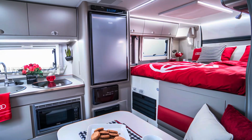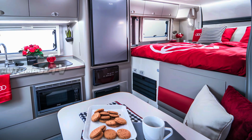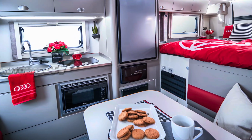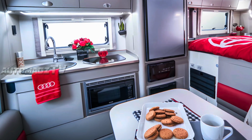The kitchen is equipped with state-of-the-art appliances, including an induction cooktop, a microwave oven, and a compact refrigerator. The minimalist design includes quartz countertops and ample storage for cookware and utensils.